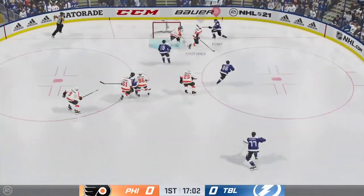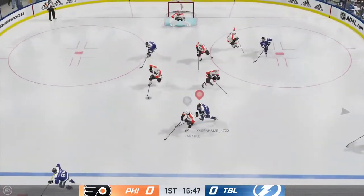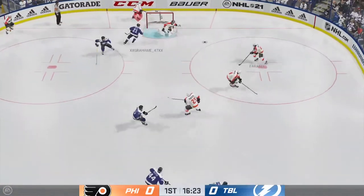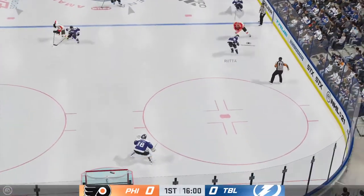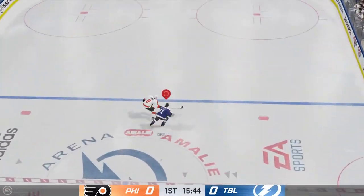Moves it to Palat. Puck scooped up by Van Riemsdyk. Good defensive effort to poke it away. The Bolts get a hold of the puck along the boards. His reflexes on display tonight. Pushes it across to Couturier. Steps across the blue line. Tampa Bay's got control of it now from their own end.